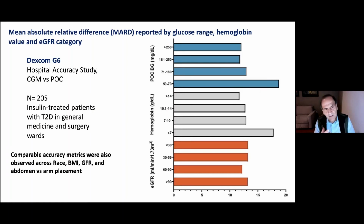We also learned in these 205 patients, all insulin treated with type 2 diabetes in general medicine and surgical wards, that it works very well for glucose greater than 70, with a MARD of about 12. But for hypoglycemia, similar to what we saw with the Libre Pro, the Dexcom CGM has a higher MARD. So what we have done now in the hospital, when the blood glucose is less than 80 or 90, is it's better to trust or do a point of care test to confirm hypoglycemia.